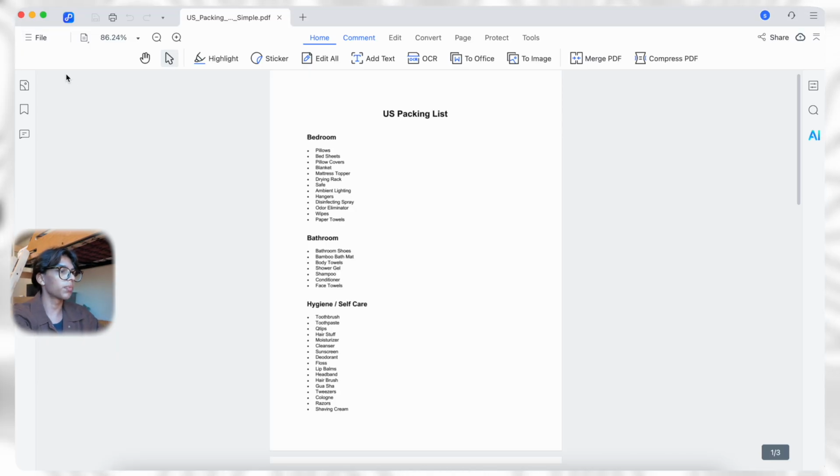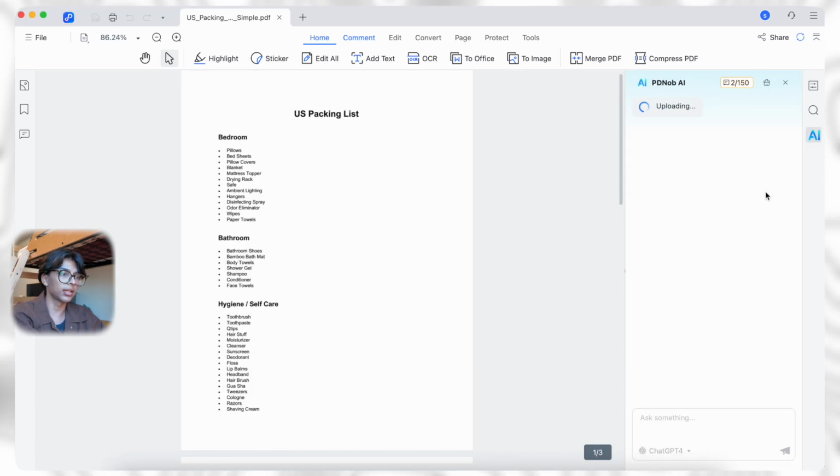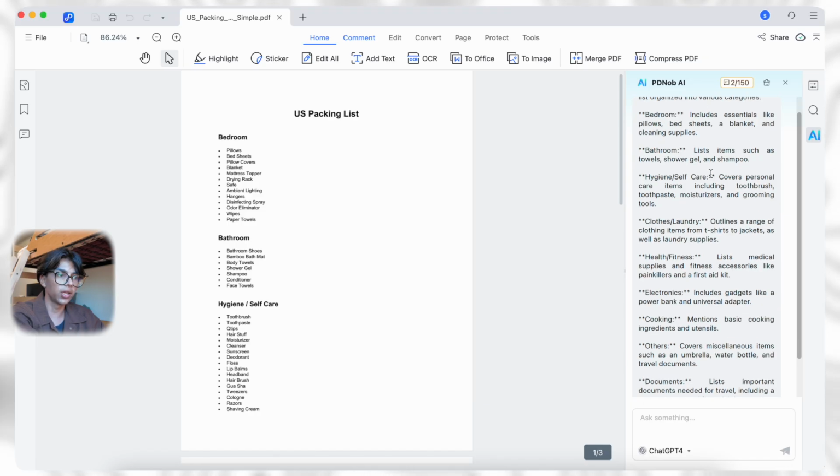So on the top right, you get the option to share or sync to cloud. Right here you have this very important thing, AI sidebar. If you click on it and then you upload the PDF into the AI, it's gonna scan the document and give me a little summary of the PDF.